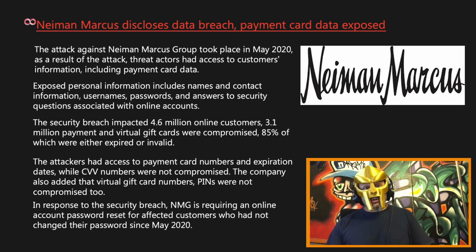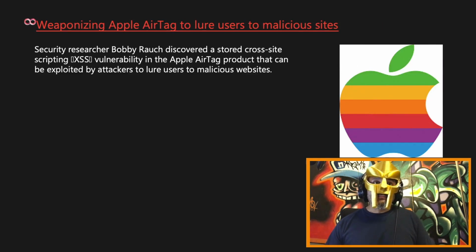In response to the security breach, Neiman Marcus is requiring an online account password reset for affected customers who had not changed their passwords since May 2021. Now, in early 2014, Neiman Marcus disclosed another data breach. At the time, attackers had access to its customer data, including payment information of those who visited stores.